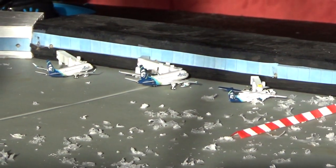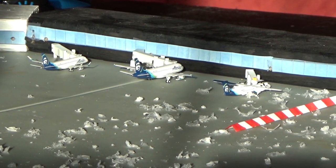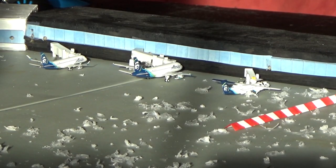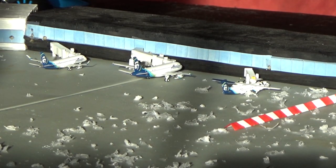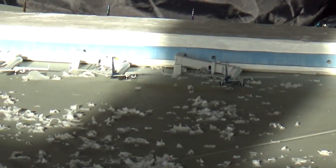And I guess we'll just do it from here. So right here we have an Alaska Q400 going off to Reno after arrival from Boise. Followed by that we have an A319 going out to San Diego after arrival from San Diego as well. Embraer 175 going to New York JFK after arrival from the newly added LAX. A lot of airlines on LAX, that's for dang sure.